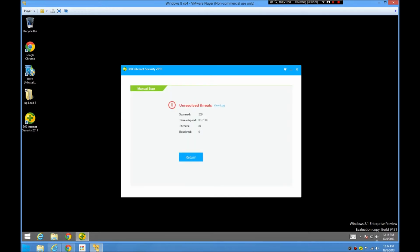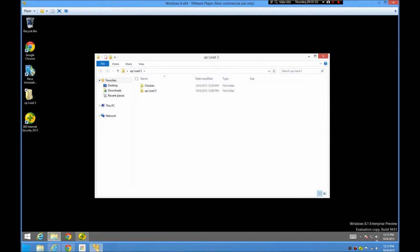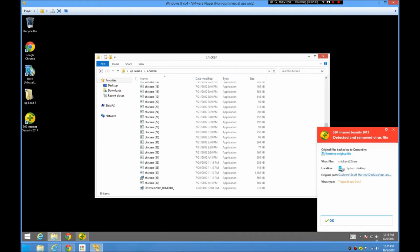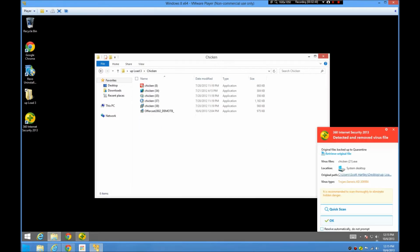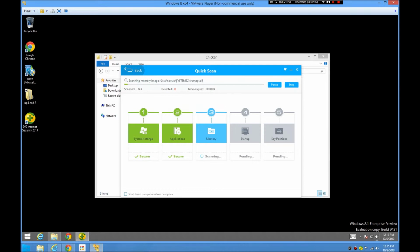But we need to submit them, which I'll do later, so that they understand, and add them to their database. But as always, we're just going to try and open a couple. Oh. See that? You see that? It's starting to clear them out automatically because it's detecting them. We're telling it to resolve itself because there's too many samples to deal with. And then I'll grab more, of course, but let's just see what happens.